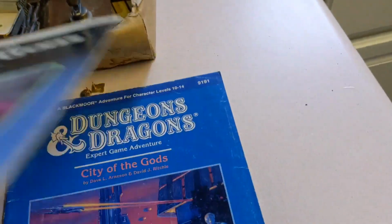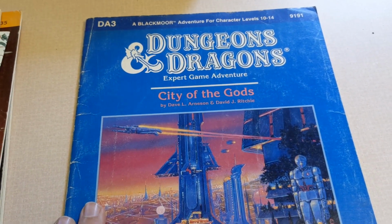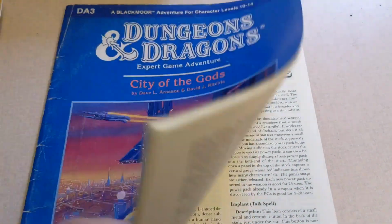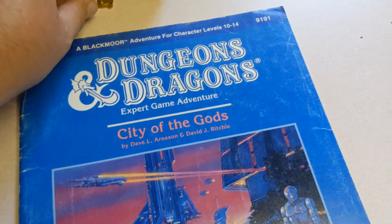This book right here looks to be probably around $60 by itself. Unfortunately, it is missing the map that goes inside of it. But I still think this book is probably $25 as is.